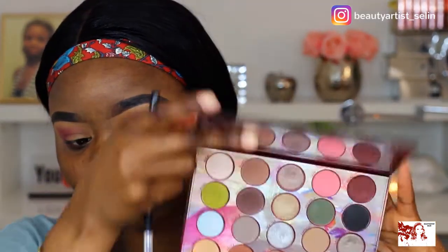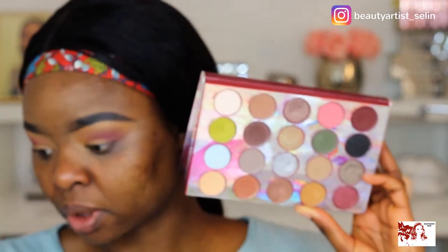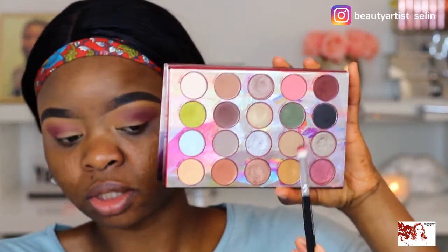For the second palette, I'm going to be taking the Revolution Royal Affair palette. I'm going to start off with this. I'm taking a smaller brush, the Luxe Petit Crease brush. I'm taking this shade right here. That on my crease as well. Silver Petit Crease brush. I'm taking this shade right here.